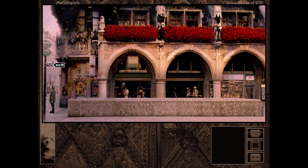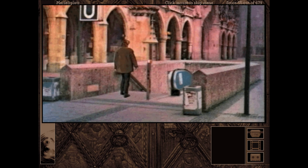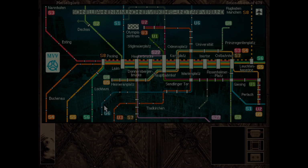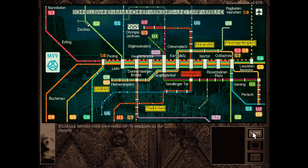Okay, it's been about 10 minutes. I really don't know what the game wants me to do next, so I'm going to click on the hints button. Linking destinations have tasks left to complete in the chapter. Alright, well, the university biology lab, I believe we need to get a fur sample and then go back. Marienplatz, we need to do something there. We're not doing anything here? Really?